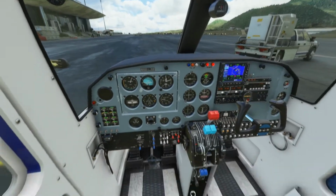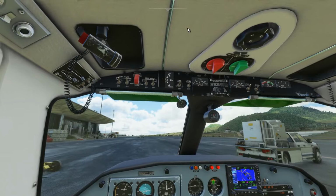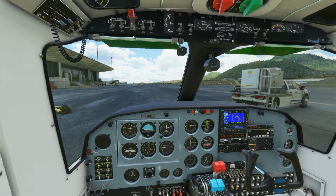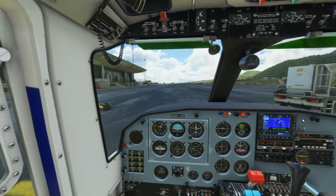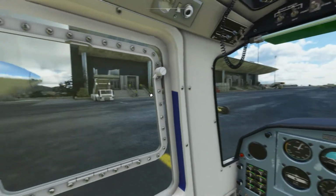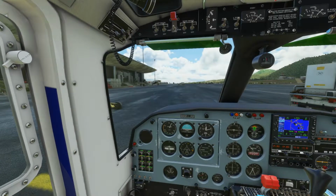Let's hop in the plane though. Pretty much ready to go as usual. We will turn the beacons on and we'll get the engine started. Everything up top should be ready to go. Oops, too far. And left side. All right. So just to double check, we are departing our runway 7 here in St. Kitts today.